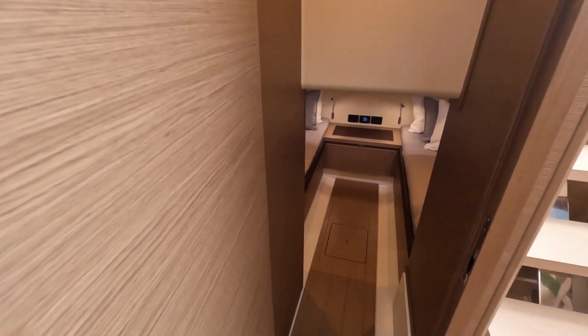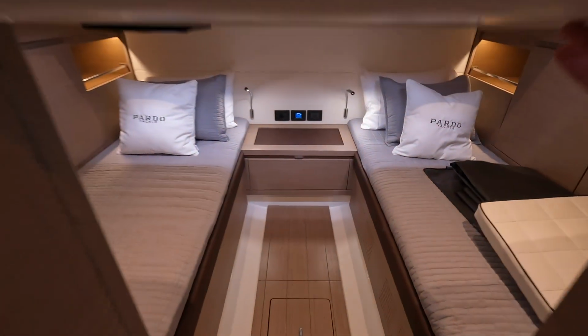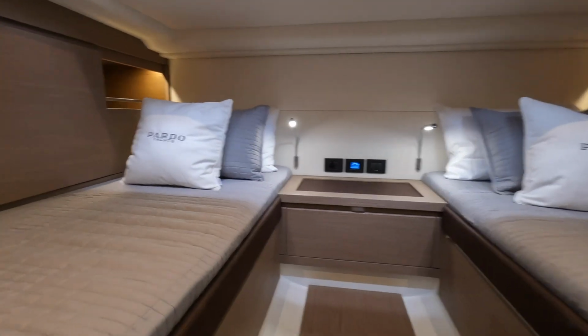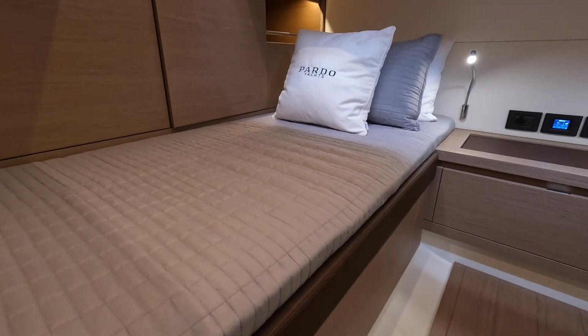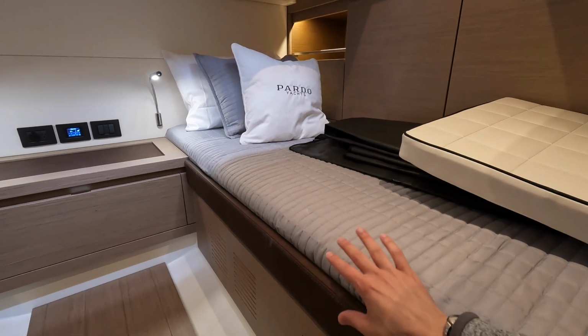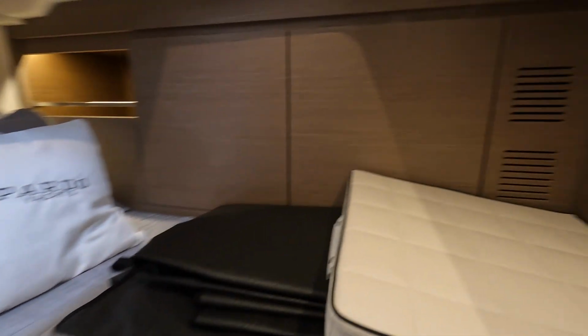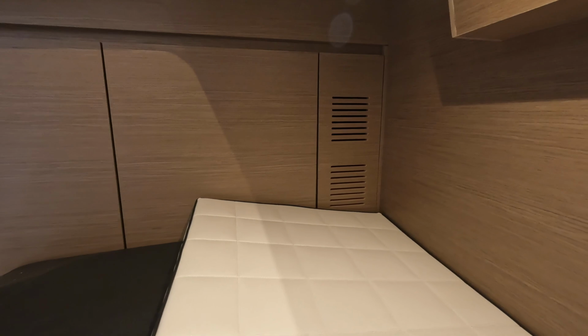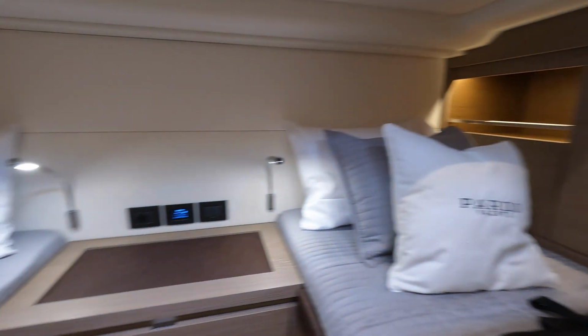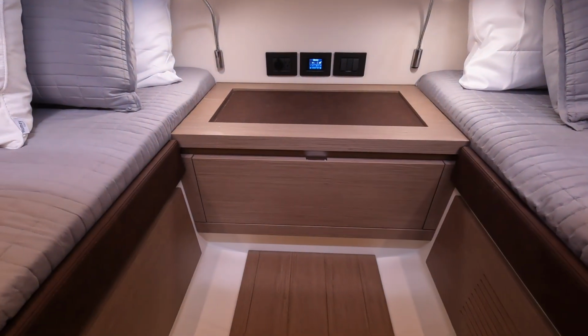But if we open up this door, you'll find the second cabin. So you have this right here protruding from the helm overhead, so you are going to have to duck down. But you have 2 really good sized single beds. Beautiful finishes in here, just like everywhere else. The AC works tremendously well back here. And you have all the storage along the walls. And a drawer right in the middle.